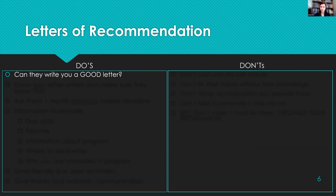I think it's also important to provide all the information that the recommender needs before you ask them. Like, make sure you know exactly what program you're applying to, how soon in advance, ask them pretty soon in advance, and make sure you send over a resume or CV or whatever to give them some context on the person you are outside of school.